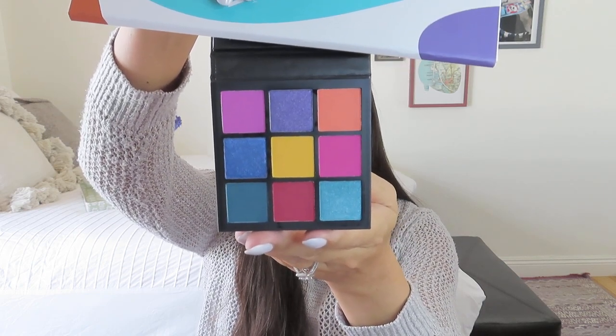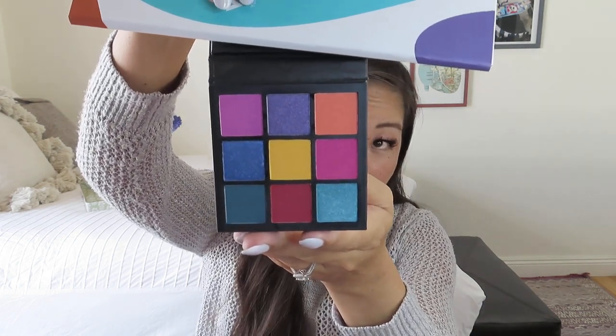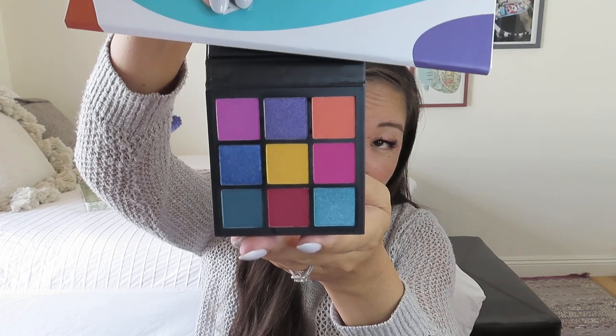It's the Obsessed 9-shade eye palette. And I like a smaller eye palette, honestly. I know a lot of people get really into collecting the big fancy ones with like 32 colors, but that's just a little overwhelming for me. And usually the only times that I wear eyeshadow is if I am traveling, so I do like them to be a little bit smaller. Oh, I thought the mirror was falling out, but it's just glued in there a little bit crookedly, but that's okay.